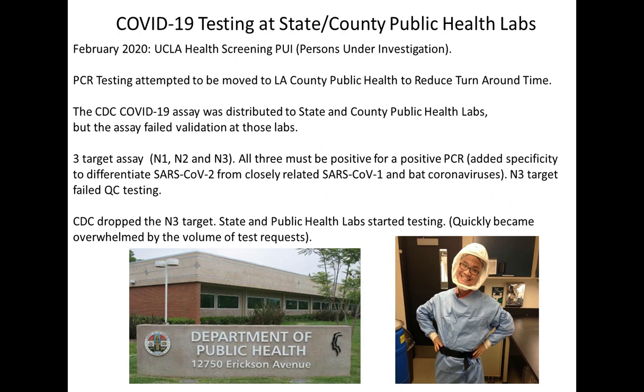So in February, the idea was to try and move the test out of the CDC and into our state and county public health laboratories. We have, in my opinion, one of the premier public health laboratories across the country in LA County, and our LA County Public Health Laboratory was going to bring on COVID-19 testing. This would be a huge advantage for Los Angeles because it would reduce turnaround time.